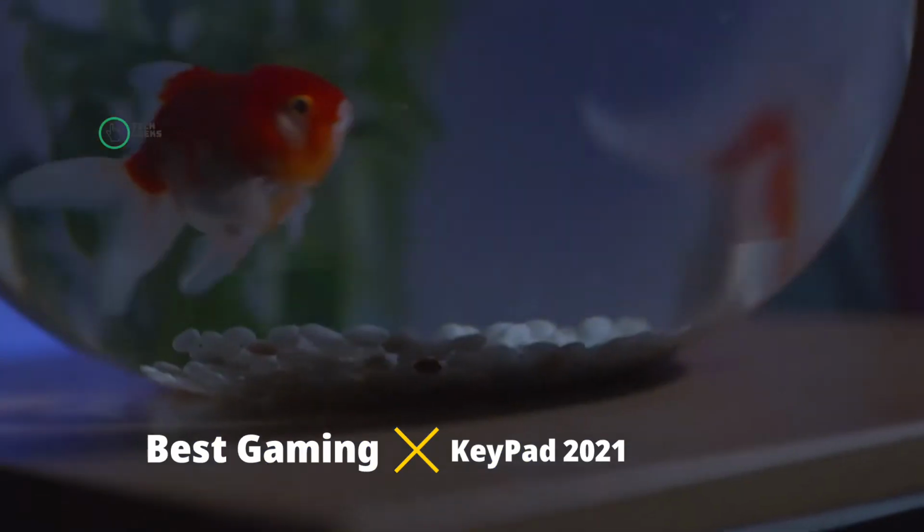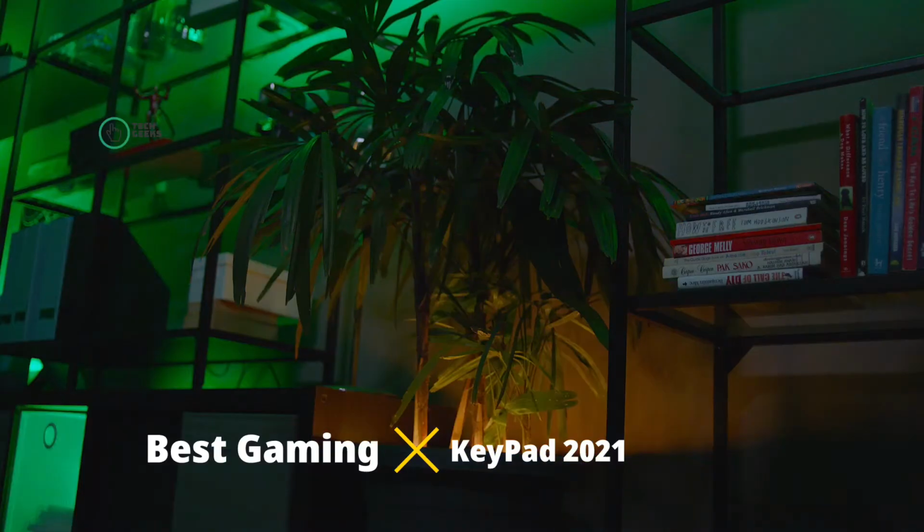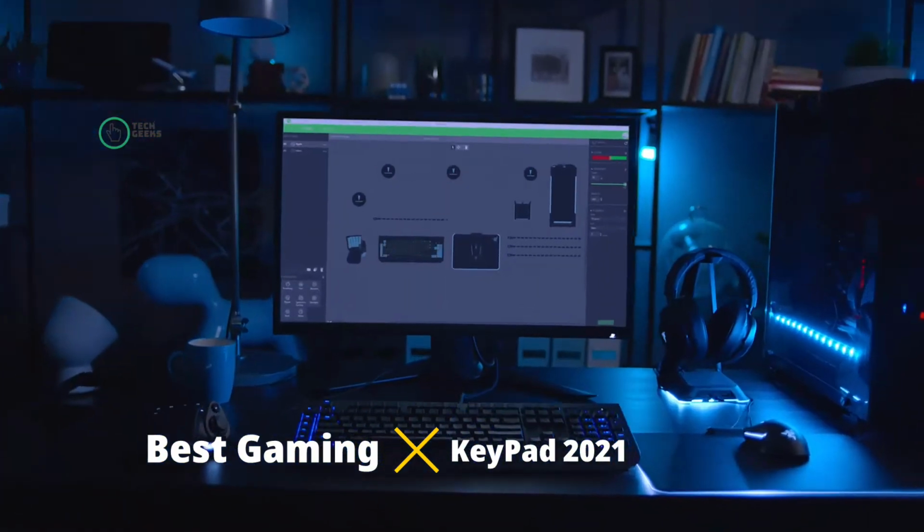Modern epics. Excellent gaming pad. Today I am going to tell you about the best keypad.